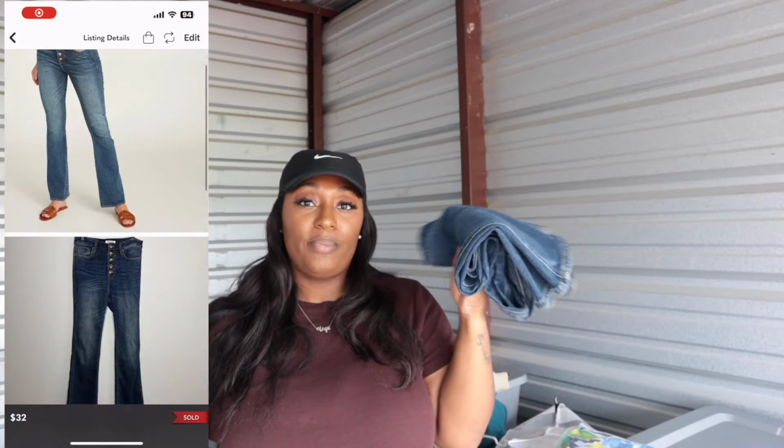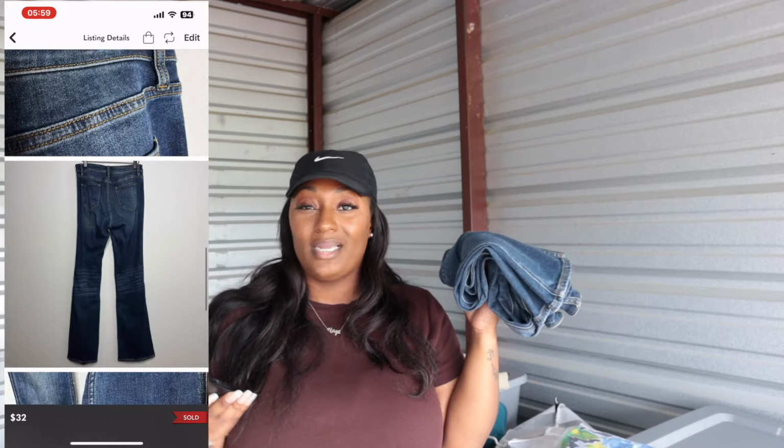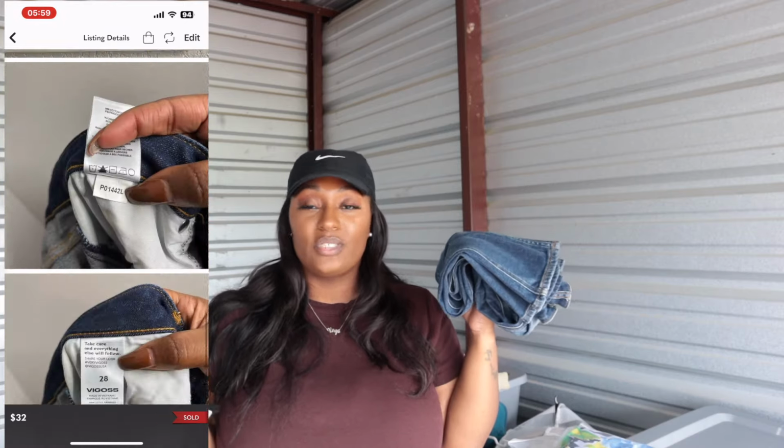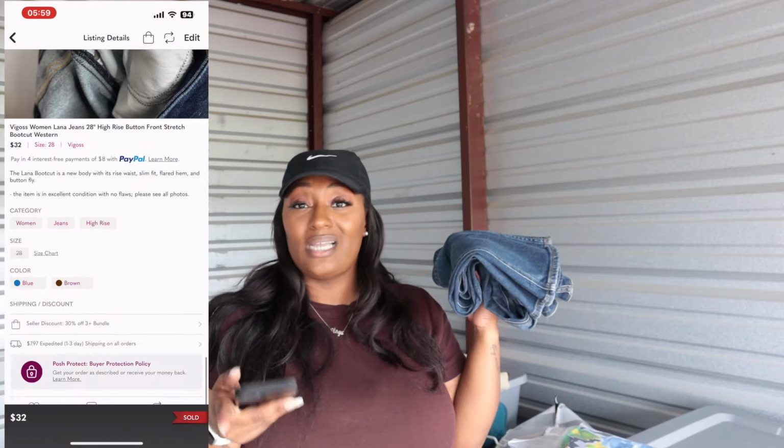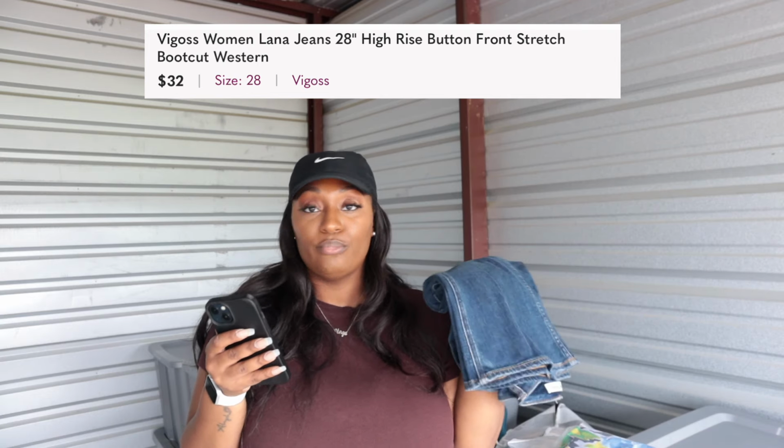So here's another item that sold for my full asking price. These are a pair of 𝕃𝕀ℕ𝕂𝕊, I want to say, jeans. I picked these up, I want to say maybe like 2 months ago. I instantly received a $20, well, I think it was $15, because I probably would have accepted the $20. They sent me a $15 offer. I countered at $20. They were like, no thanks. So I was just like, okay, whatever. But this one actually sold for $32, which was my full asking price. This one was titled 𝕃𝕀ℕ𝕂𝕊 Women Lana Jeans 28-inch high-rise button front stretch boot cut Western.